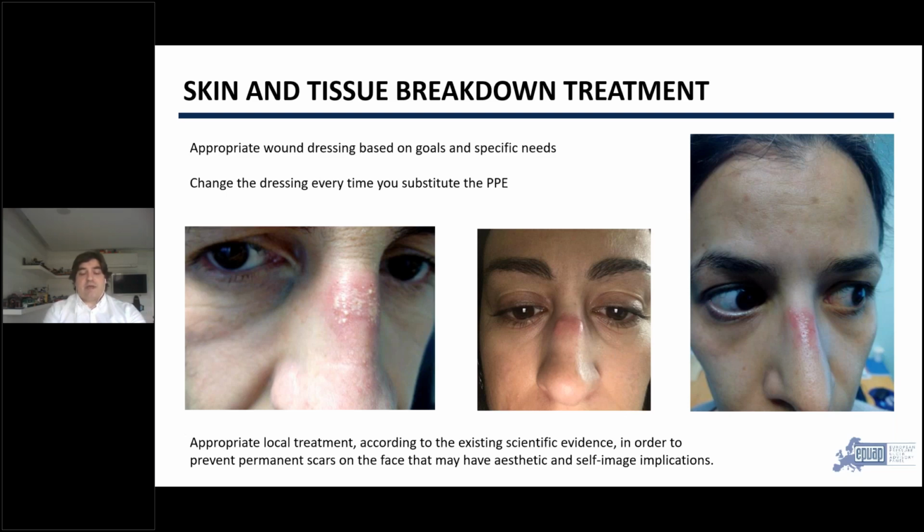To finalize, we recommend the appropriate local treatment according to the existing scientific evidence in order to prevent permanent scars on the face that may have aesthetic and self-image implications. Please use this kind of information in the best way that you can. Thank you very much. I'll pass to Merit.